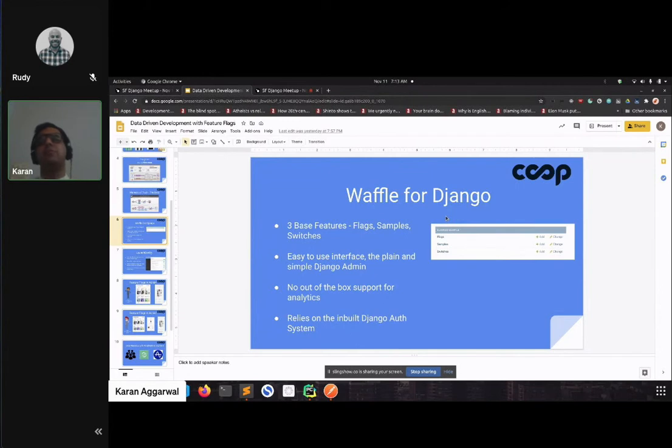And the best part about Waffle is that the flags are integrated into your database system. So there's no network latency inherent with other solutions like LaunchDarkly. That makes Waffle pretty easy to integrate in a production environment, and it doesn't even hamper your performance.